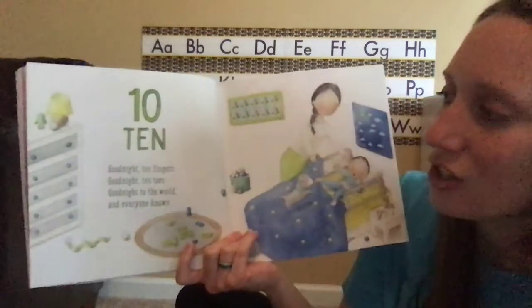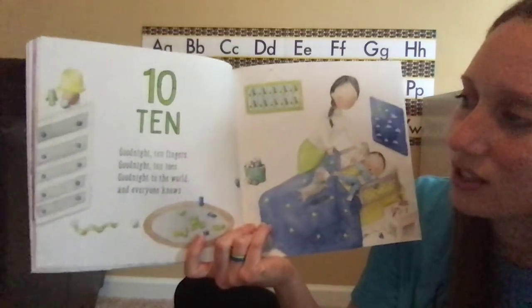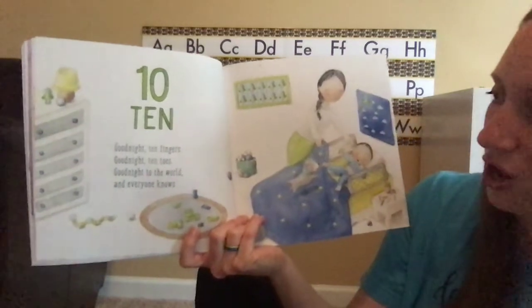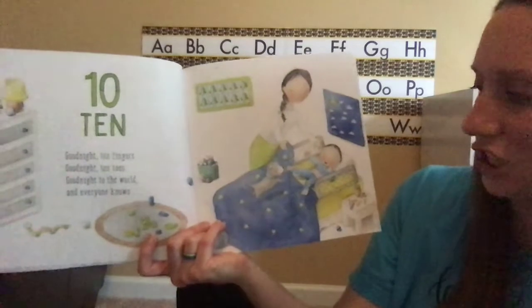10. Good night, 10 fingers. Good night, 10 toes. Good night to the world, and everyone knows. Do you see anything else on here that might have 10? Look really close.